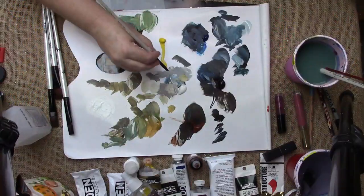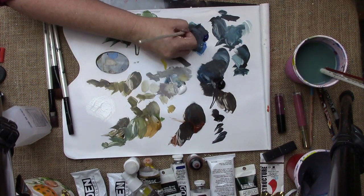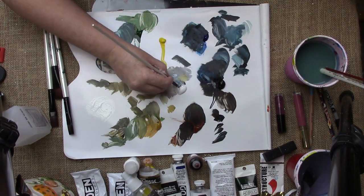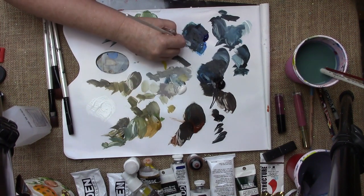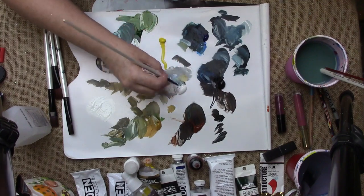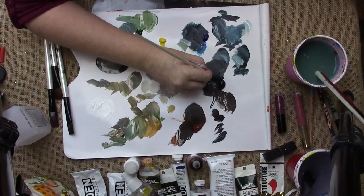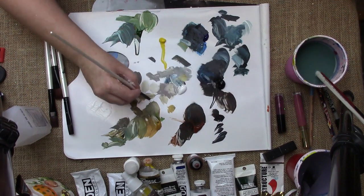So I'm going to take that dark color that I mixed, and I'm going to add a little white. Maybe a little of this yellow. Oh, that's going green on me because I had blue in there. Rinse, rinse, rinse. I'm going to actually go this way. I'm going to take a little black.